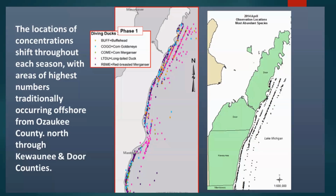So the magenta or extremely bright pink representations there are those of long-tailed ducks, and you can see that they were often much further offshore than the other species. Gulls also we counted, and you can see the most abundant species in the map on the right and how they were positioned along the lakeshore along those transects as we observed them from the aircraft.